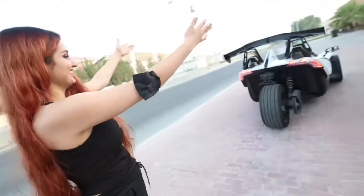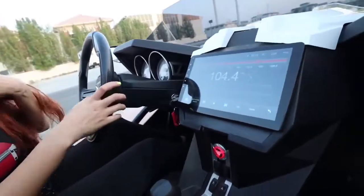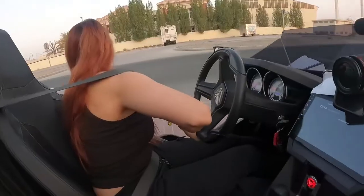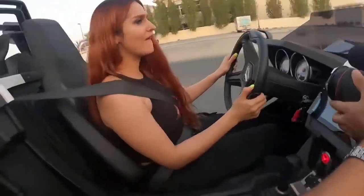Because, like... I love that this has a really nice center console. It's got like a tablet. Look at this. Are you ready, bro? Okay, here we go, guys. All right, Lana. Whoa. All right, guys, so this is crazy. I'm gonna use a GoPro so you guys can see how this is.